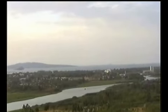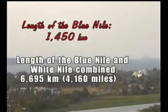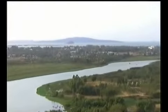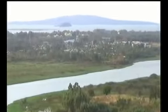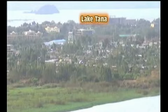The Nile is actually 4,160 miles, and the Blue Nile would be a little more than 20% of this. However, it would supply about 85% of the river system at its height, in the rainy season in particular. So many local tourists, and many tourists from abroad, come to view this Nile river system, the Blue Nile.